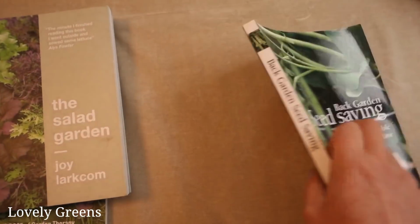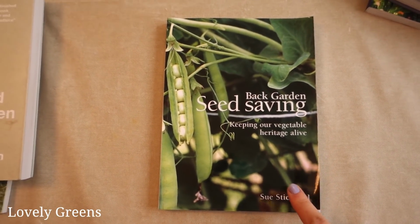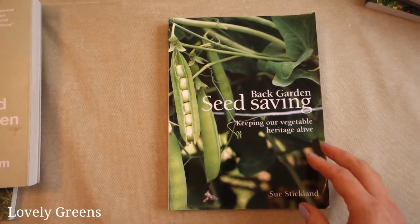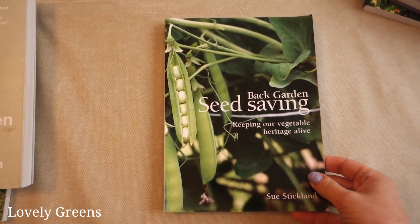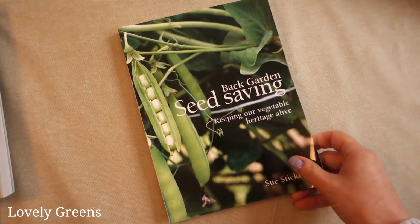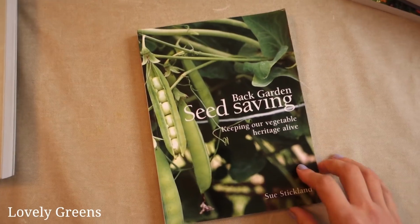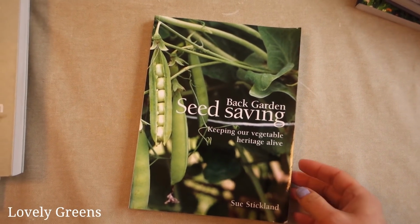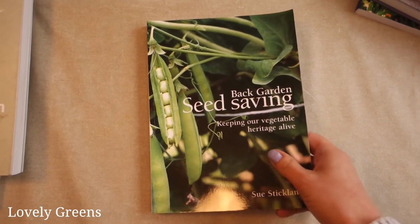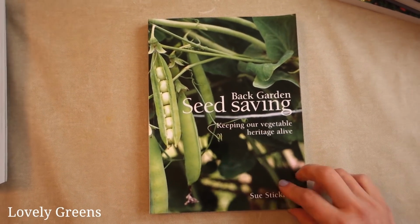And you can see I've already thumbed through it many times, and this is something that I'm really interested in doing more of. I do save seeds, but I do grow a lot of plants that you can't really save them. So focusing more on organic, open pollinated varieties and learning to save seeds is a way to not only save money, but to support heritage varieties that you might not be able to find in seed catalogs in the future or even now. So very, very valuable resource, this one.